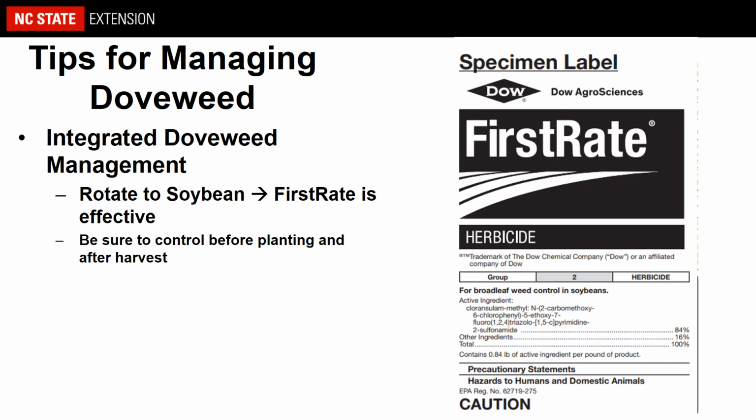It's also important to make sure you control all doveweed before you plant, and then also after harvest. Again, because it comes up late in the season, you may not notice you have it until you actually harvest that crop. If you do have some emerged after you harvest that crop, like corn, it would be important to take that out so you don't have as much to deal with in the next season.